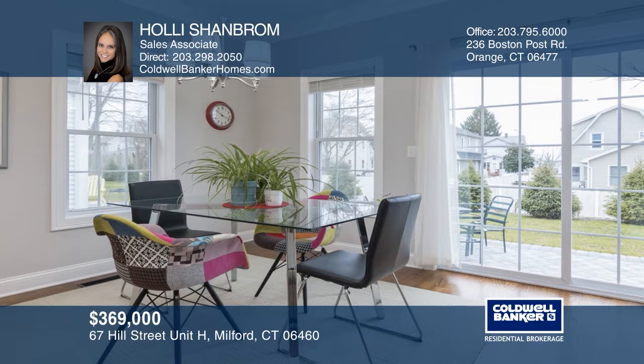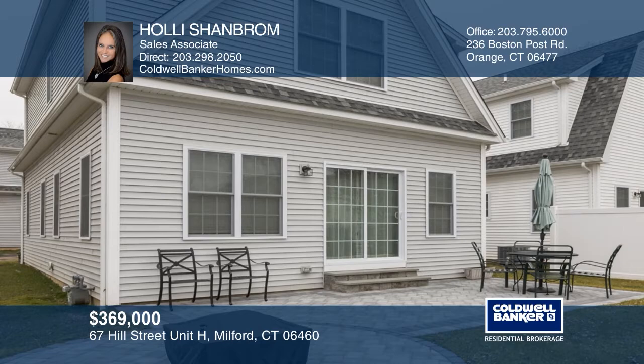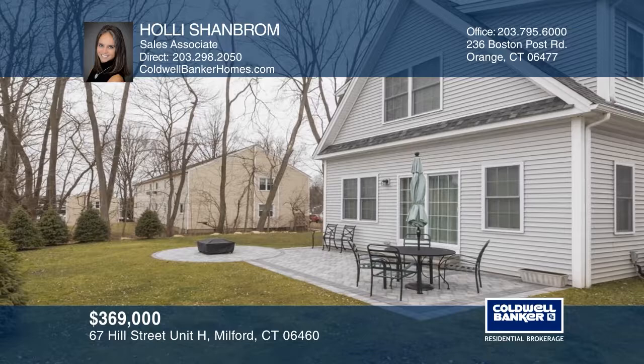There are 2 large bedrooms, both with walk-in closets and their own private bathrooms. With an oversized back patio, entertaining will be fun and easy. Within close distance to Laurelton Hall, Milford Train Station, and Milford Green. Make your dream home a reality by calling Holly Shanbrum.